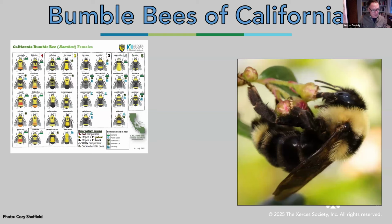Now we're going to talk a little bit about identifying species of bumblebees. And because of time, which is running down quickly, I'm only going to talk about the 4 that are rare and currently protected by the California Endangered Species Act as candidates for listing. And I'll talk about some of their lookalikes. And I'll go as quickly as I can to try to end this on time.